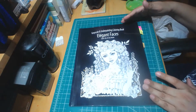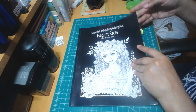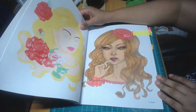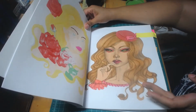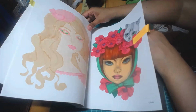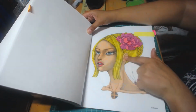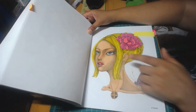Now, this is Elegant Faces by Ichiku. So, I did quite a few in this book this month. I did this. You have to understand that people are trying to con people. Then I did this one. Did this one. The hair's actually acid yellow, but I had run out of the yellow, so I tried to strengthen it.